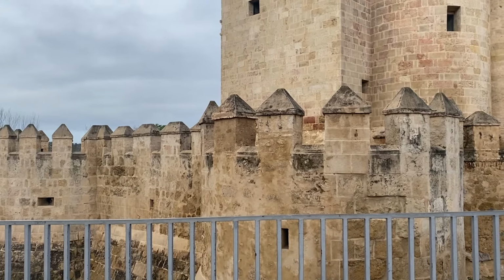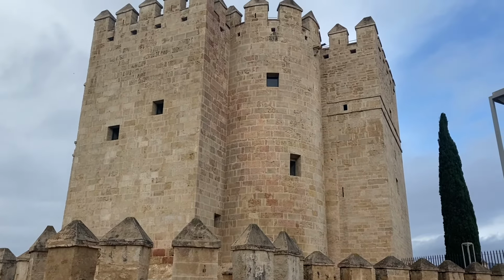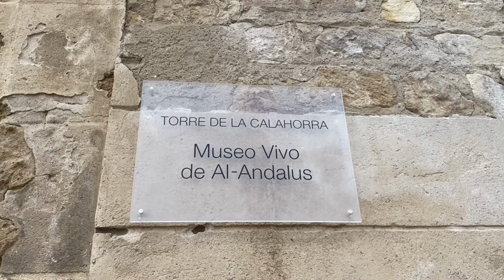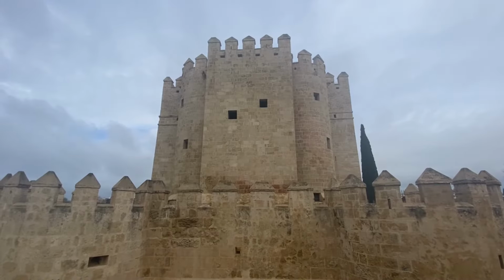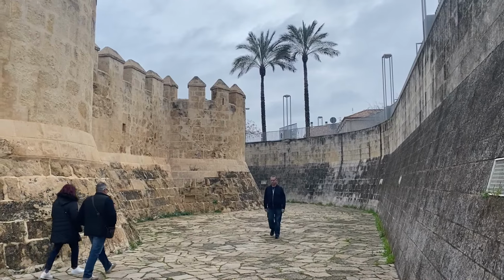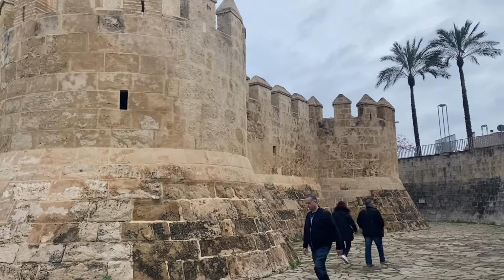We walked over the bridge early in the morning, so the Torre de la Calleja wasn't open yet. The tower houses the Museo Vivo al Andalus, which gives visitors a flavour of what life was like in 10th century Cordoba, when Christians, Muslims and Jews all inhabited the same city. We're more interested in architecture than museums, so we were happy to just admire the tower from the outside.